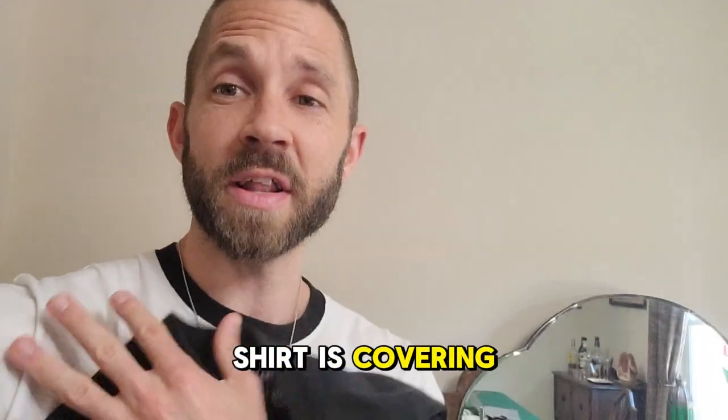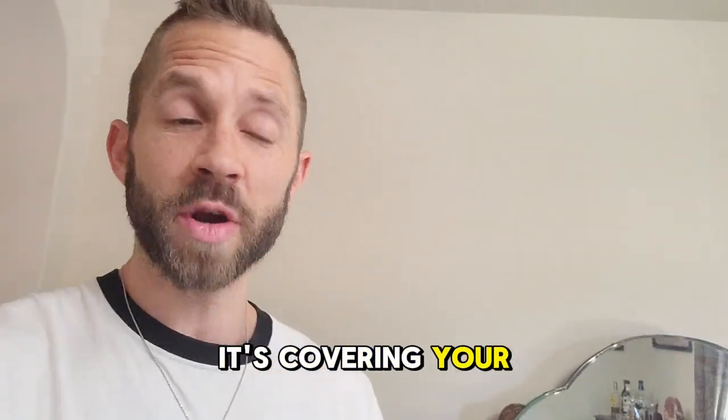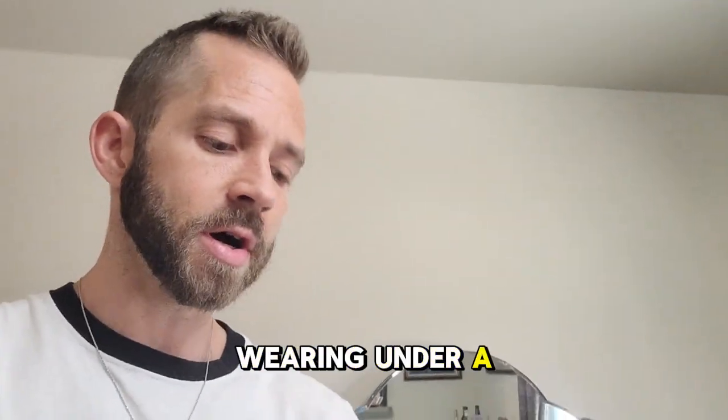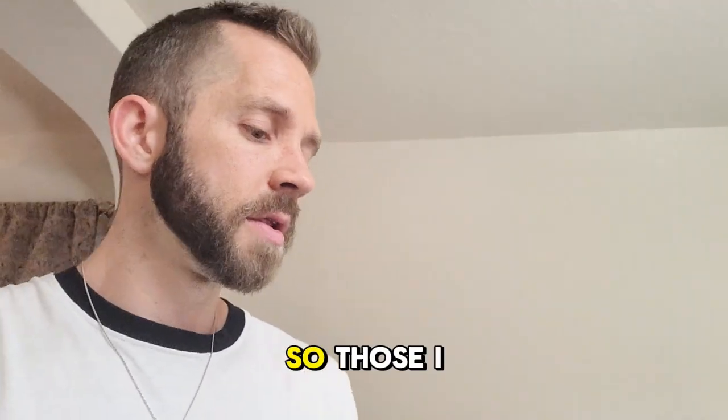Also, you know, the shirt is covering a larger surface area. It's covering your heart and your gut. And you can also tuck your shirt in if you're wearing it under a hoodie or something. And then the hat is your brain. So those I think are worth getting.